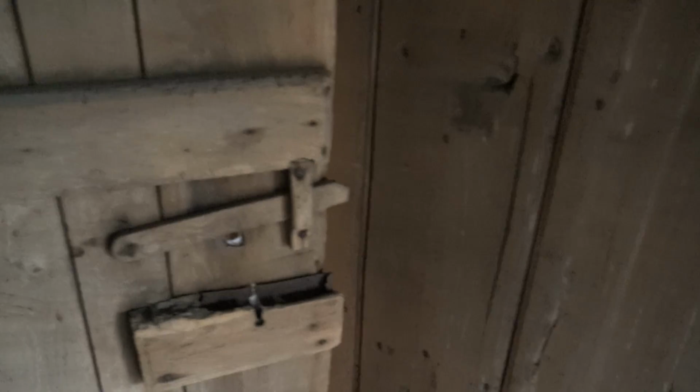You've got limecrete floors all the way through. Another of these incredible doors. Out of oak. Again with the original latch on it and what looks like an original lock as well. Everything's limecrete. A little room in here, look. I'm not quite sure. A little staircase going up to another room upstairs.